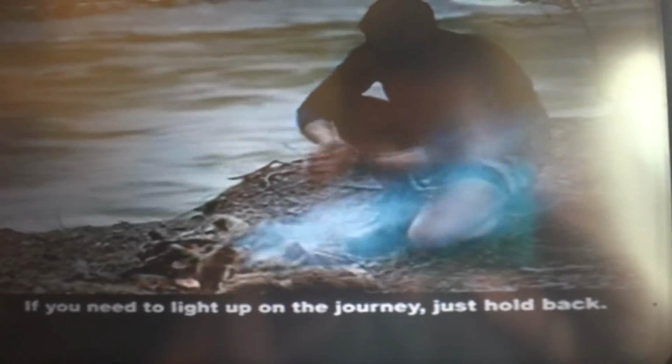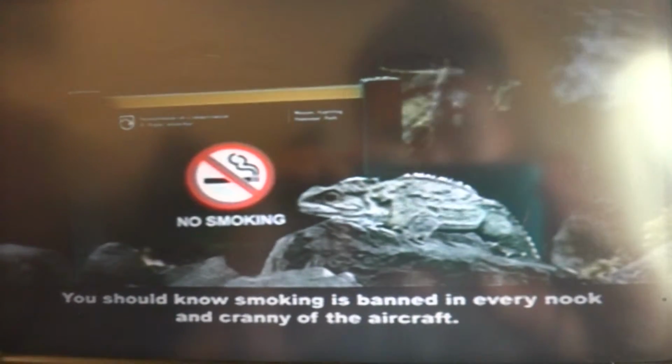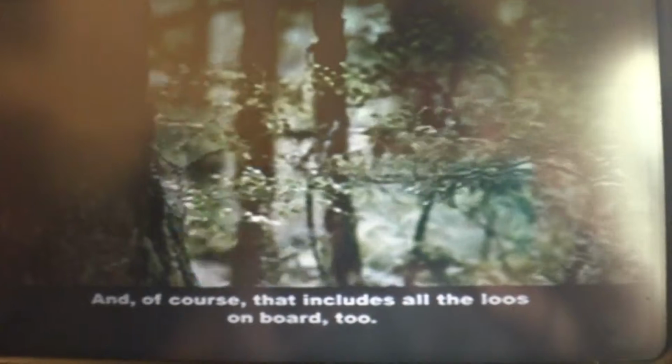If you need to light up on the journey, just hold back. You should know smoking is banned in every nook and cranny of the aircraft. And of course that includes all the loos on board too. If needed, there's escape path lighting to guide you to the nearest exit when it's dark.